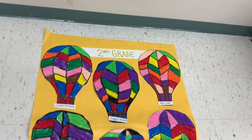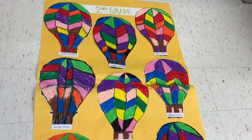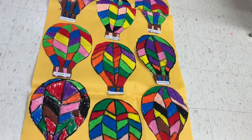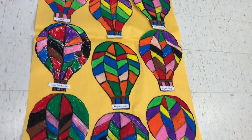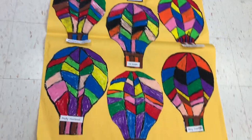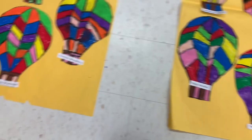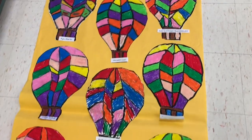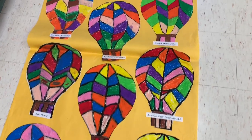Next up is our second grade oil pastel hot air balloons. Each layer of the hot air balloon is a pattern. They were able to draw and paint the lines of their hot air balloon and then fill the rest of it in with patterns using oil pastels.